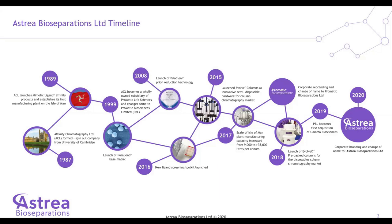In 1999, we became a subsidiary of Prometic Life Sciences and developed our proprietary base matrix, which is Purabead. We continued to develop our products and then launched the multi-mode mimetic ligand library, or MMM plates for short, as well as, in 2015, launching the Evolve column range, which I'll discuss in a little bit more detail shortly.